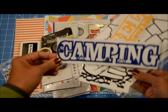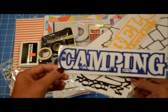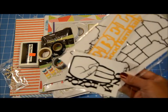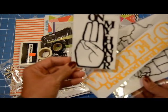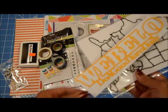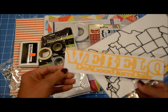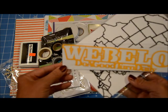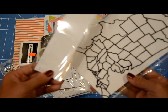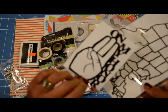Now, although I can do this with my Silhouette, for $1.75 I don't think I can do it with that amount of work that I would put in on my own. So that was nice. I got this one, On My Honor, because I have a Scout, so that would be good for a title. And then also Webelos. I have a picture of my son when he became a Webelos, so I'm going to be using this for that, and it's also $1.75. The On My Honor is also $1.75.